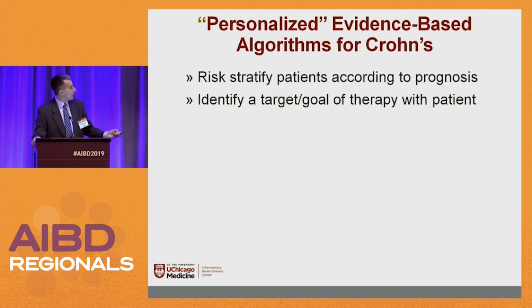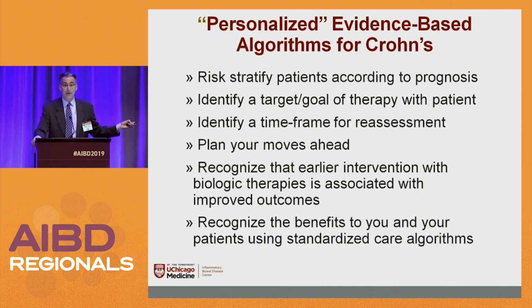Just what I'm saying, you risk stratify by their prognosis. You identify your goal. What is my goal? Healing mucosa, getting rid of their disease. What am I going to do if it doesn't work? I actually put that in my notes. If this doesn't work, we're going to do that. Why? Because let's say I get hit by a bus, right? My nurse will know what to do. What was I thinking? Okay? I always prepare people for what might happen. You never know what's going to happen to you.